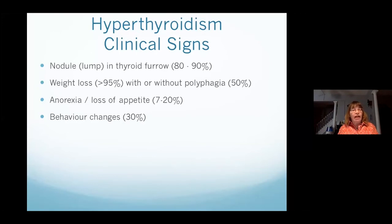Some cats actually have decreased appetite, and this may be due to the toxic effects of the excess thyroid hormone. So if they're eating less, it doesn't mean they aren't hyperthyroid. And there are behavioral changes that are seen in about a third of the cats. That can be restlessness, anxiety, noise sensitivity, increased vocalization. I had one patient that ate plastic, too much grooming, things like that. So it can be a lot of different changes there.